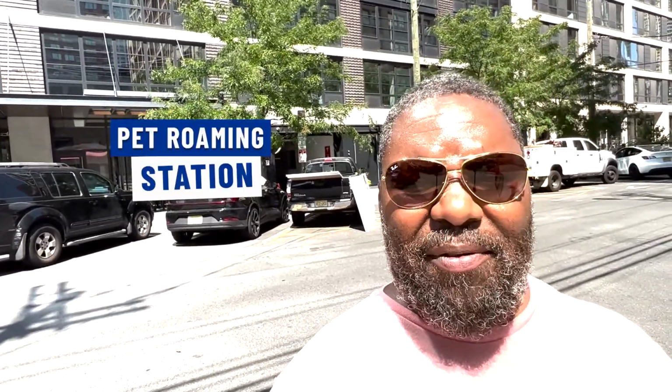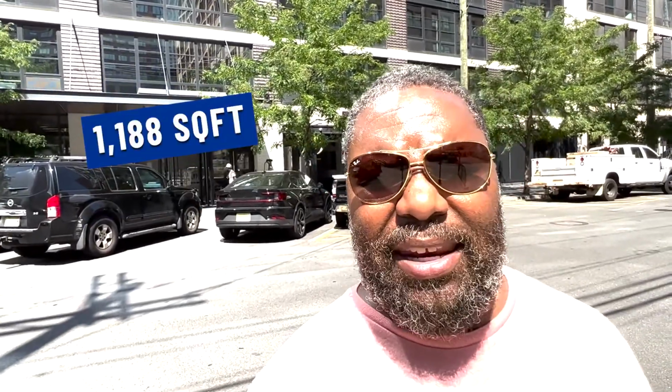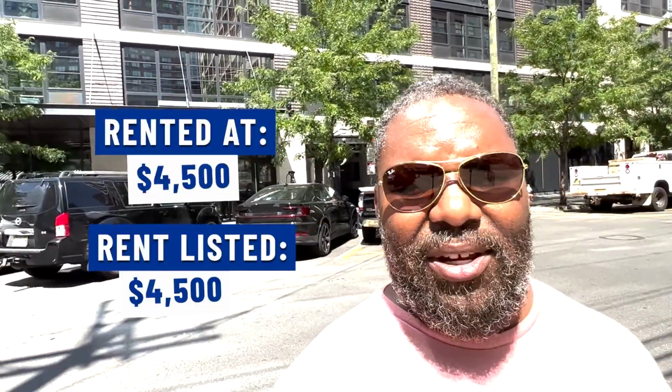You have all of the amenities that you can imagine. There's cold storage if you have deliveries that have to be refrigerated. There is A to Z bells and whistles and these type of accommodations, and the rent price reflects it. This was a 2 bedroom, 2 bath, slightly under 1,200 square feet, 1,188 to be exact. So again, 2 bedroom, 2 bath, listed and rented at $4,500. 9 days on the market.